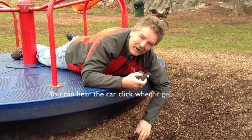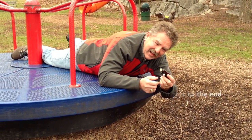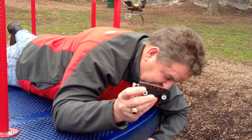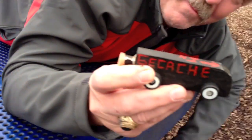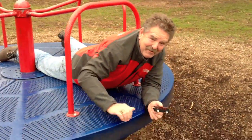Okay, as I went around and around faster and faster, the cache slowly, on wheels, moved itself out, and I found the cache. Notice it's wood. This cache is wooden because there's a very strong magnet here, and I don't want it to stick on the magnet. So I'm a little sick, but I do have the cache.